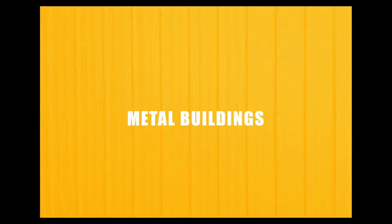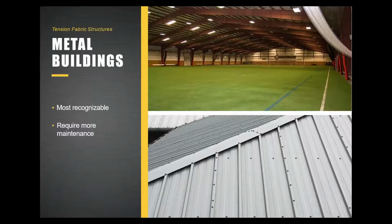As you can see in the picture of the metal building up on your screen, I'm sure everyone is familiar with the standard metal building in the athletic industry. Metal buildings are durable, quicker to install than standard brick and mortar buildings, and designed and constructed using proven engineering. Even though metal buildings are probably the most recognizable types of buildings that athletic facilities tend to gravitate towards, they do have their disadvantages.